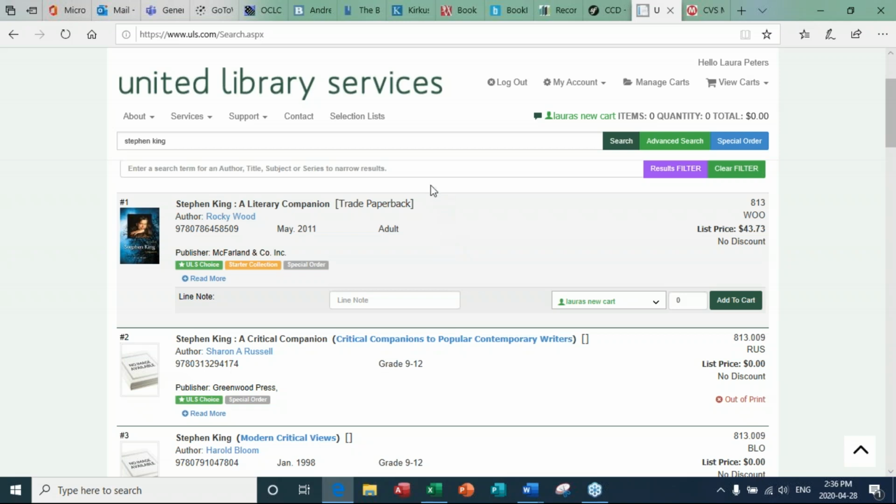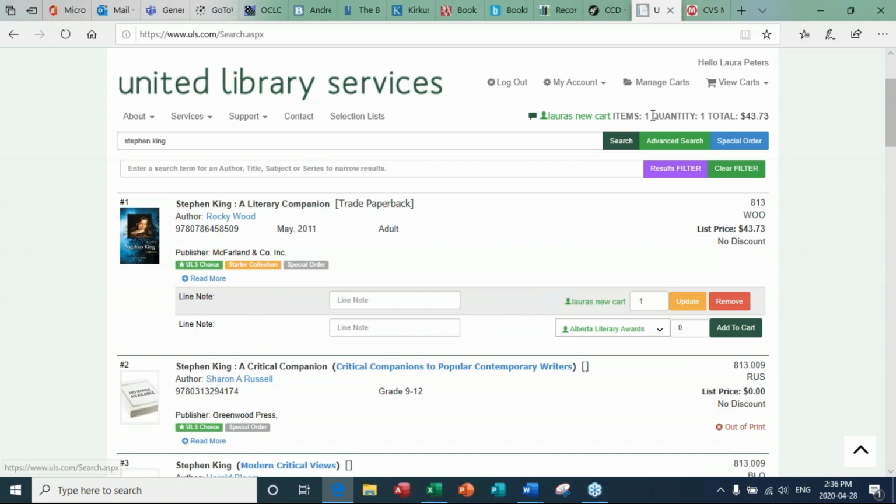Now, in this case, sure, I want this literary companion of Stephen King, so I'm just going to add a 1, add to my cart. Now you can see my total has changed. I have 1 quantity at $43.73. Now that is the non-discounted price. And as you can see, this particular item does not have a discount.